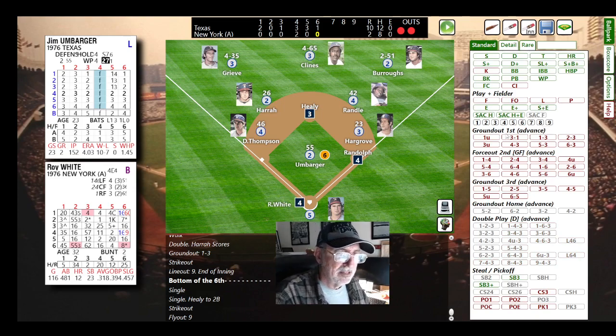Switch hitter batting from the right side. And 10-2 Rangers. We are in the bottom of the 6th inning here at Yankee Stadium, 1976. It was August, I think, 16th. Where were you? What were you doing August 16th, 1976? That's the heart of summer. The heat of summer and the heart of summer, both.